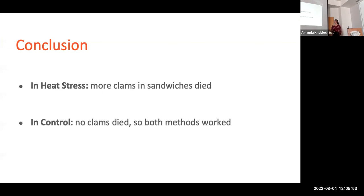In conclusion, in heat stress, more of the clams in the sandwiches died. However, in the control, no clams died, so both methods work. In challenging conditions, the bottles might be a better alternative, but if you're going on a large scale and don't have challenging conditions, I would personally do the sandwiches because they were a lot easier to maintain and a lot more practical.